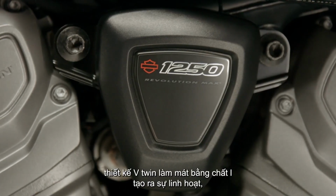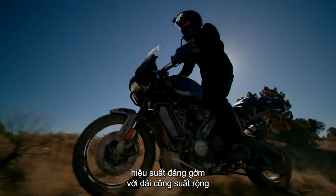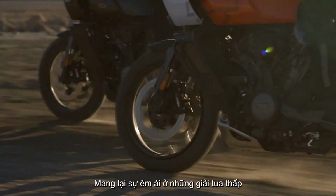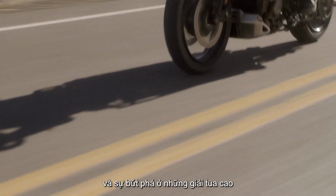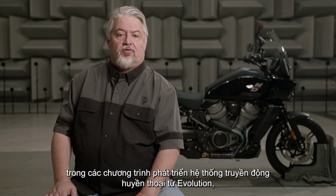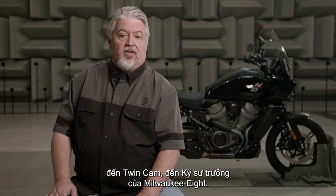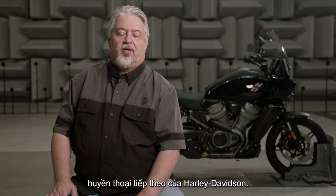1250 engine, a liquid-cooled V-twin design that offers flexibility, engaging performance with a broad power band that provides impressive low RPM grunt through exhilarating high RPM power. No matter what you're doing, the throttle will deliver on command. I have had the honor of working on legendary powertrain development programs from Evolution to Twin Cam to Chief Engineer of the Milwaukee 8, and I'm thrilled to introduce the next legendary V-twin powertrain from Harley-Davidson.